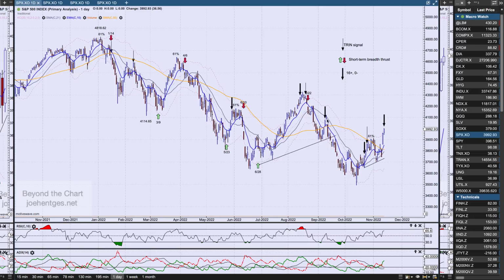16 up and 0 down right here for the week ending on September 9th. And then now we're getting it again. It just feels like, based on what just happened with Thursday and Friday, that we're getting Whiplash part 2.